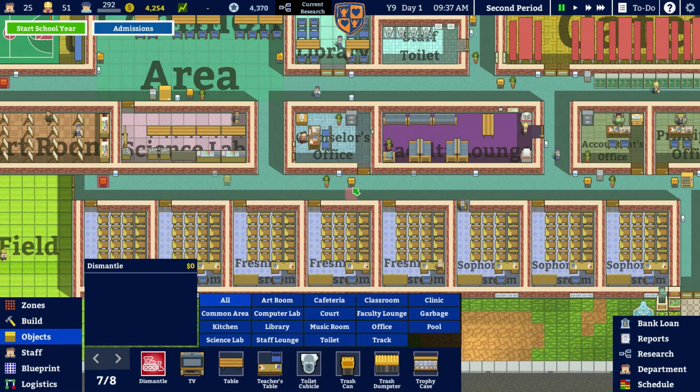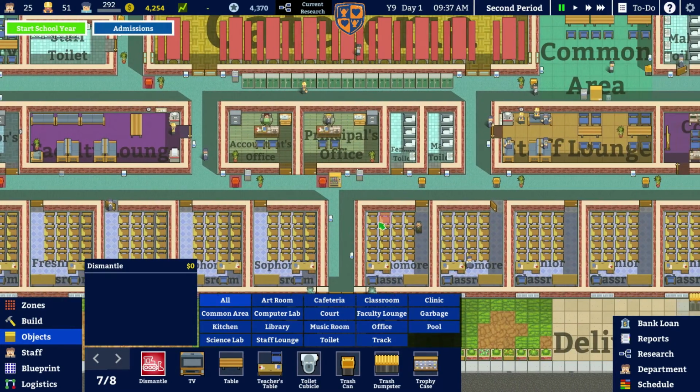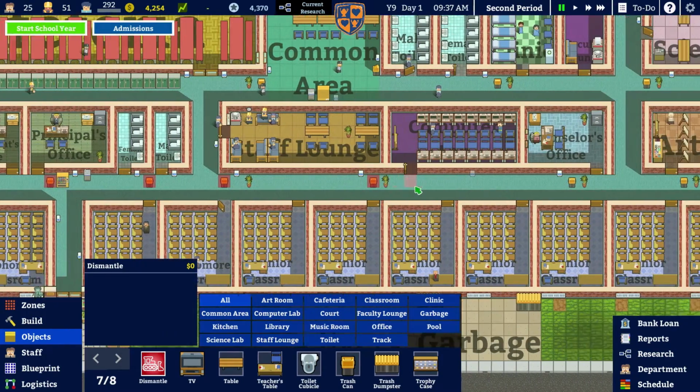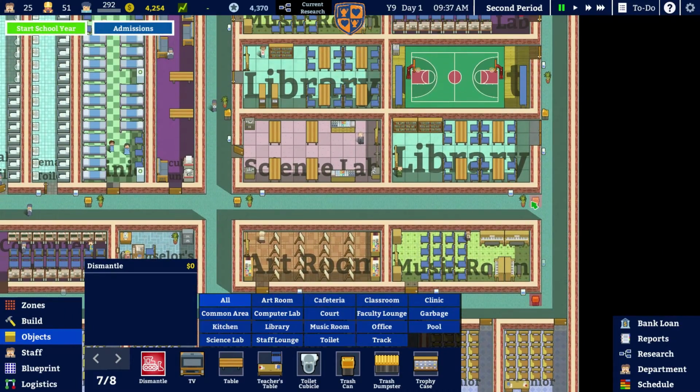But yeah, I mean, this has happened before. This has happened before on one of the previous updates, but it switched everything around. I think it switched all the hand sanitizers around and everything. But do you know what? I mean, it's not too bad. We're still in the build phase. We've got plenty of money. It is not the end of the world.